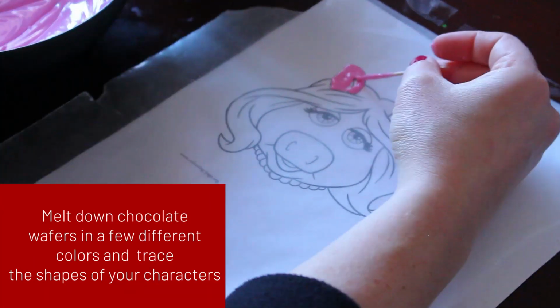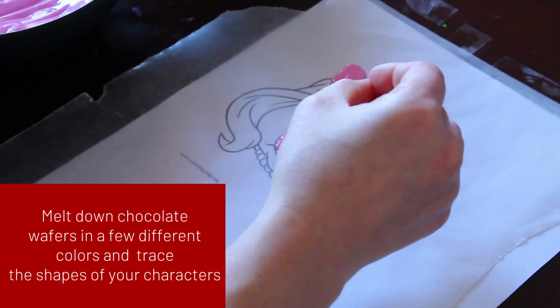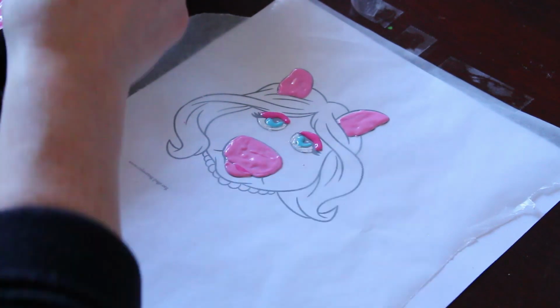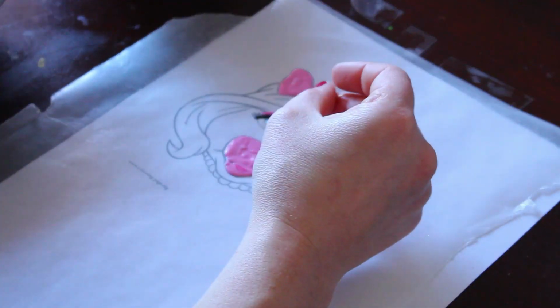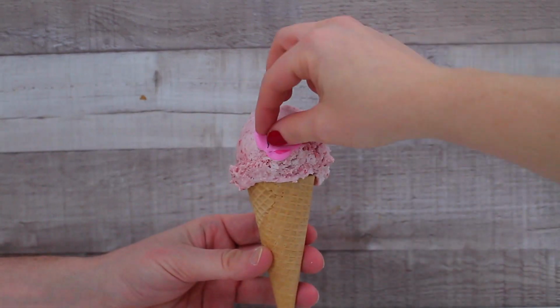I didn't need many of the wafers because it didn't take much to give me the chocolate color that I needed, and I just used, again, this toothpick to draw on the colors that I needed on them. And then I put them in the freezer just to let them set until I was ready to start making my ice cream cones.